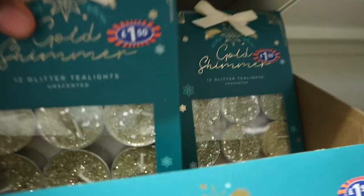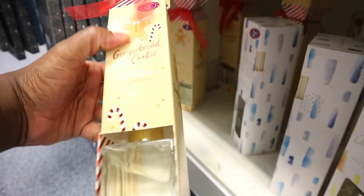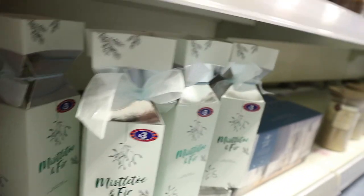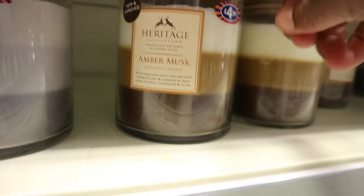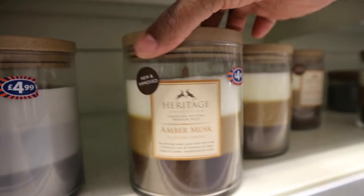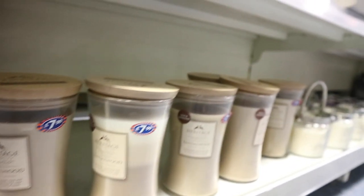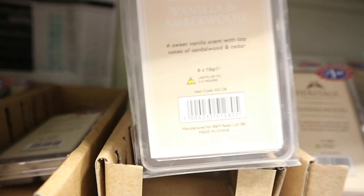This is so nice. Gold shimmer in a candle. Never see everything. That's beautiful. Ooh, let me show you guys this gingerbread cookie. That would smell amazing. They have some nice room diffuser here as well. The look of this is amazing. This one, the look of it is so good. I really want to smell it so bad. Oh, they have this one.